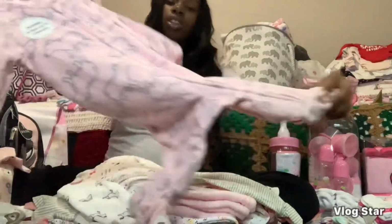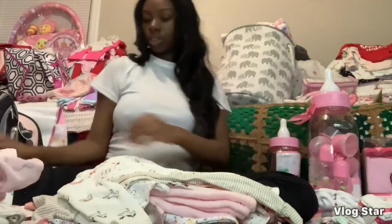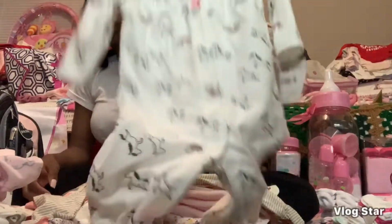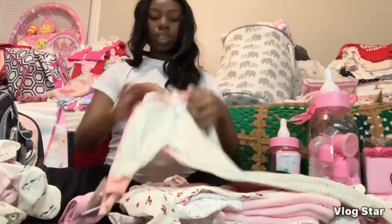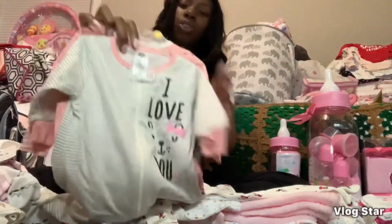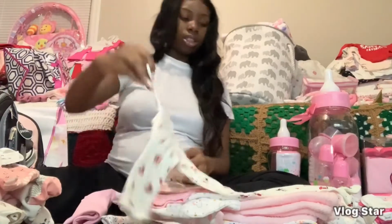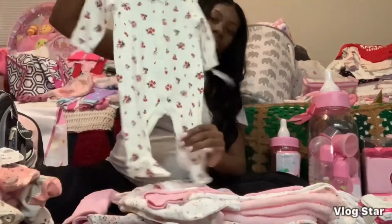She has another thick one like this. It's cute. She has this one with unicorns on it, like unicorn feet. Cute little bows. This one is like, what is it, three of these or two? Two. This I love you, and the pink set in the back. And she has this, it's 3 months. And she has this one right here.